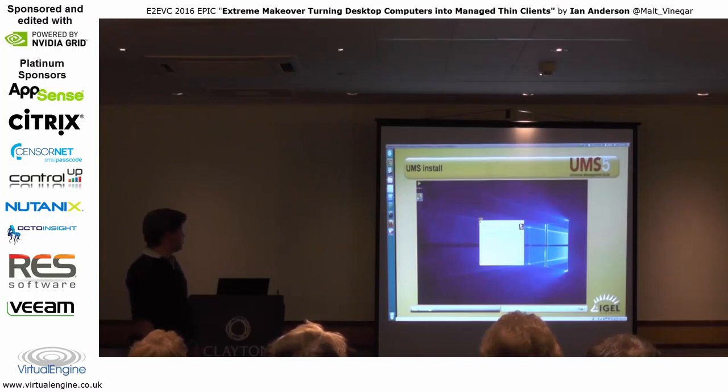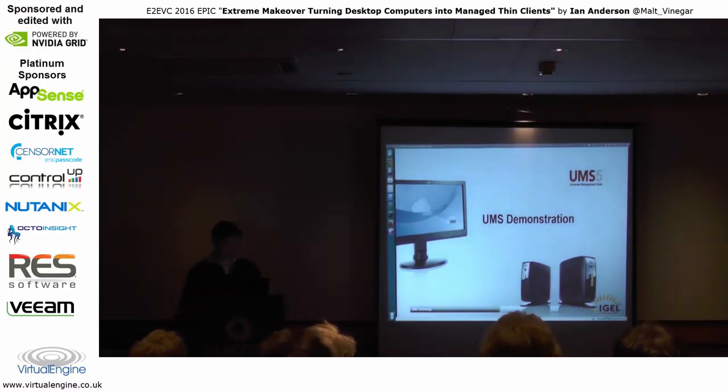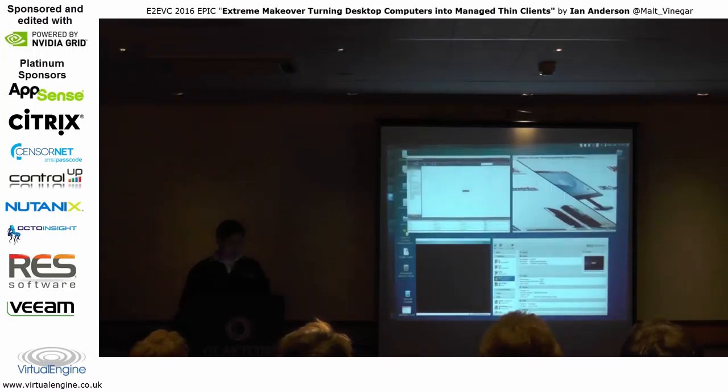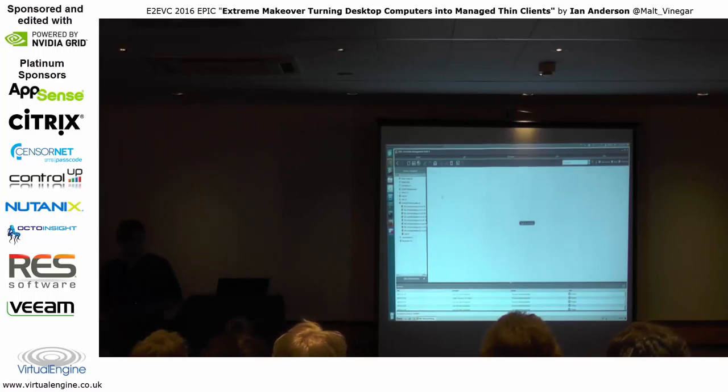And there it is. What you need to do now, once it's finished, is click on the UMS icon. So what I'll do now is actually show you UMS and how it works, so you'll see how the software functions. I'm running a few VMs here with my environment set up on it. And this is Universal Management Suite 5. This is the first screen you see when you first install UMS.